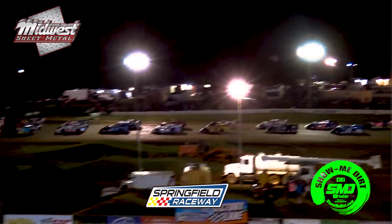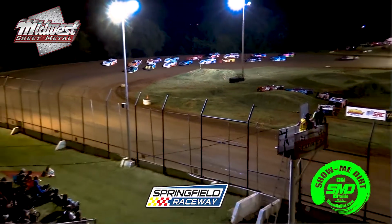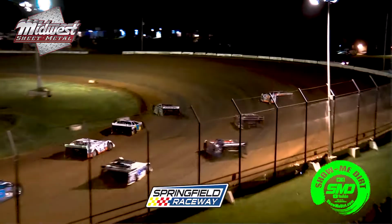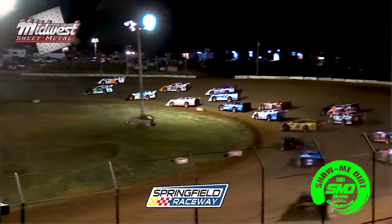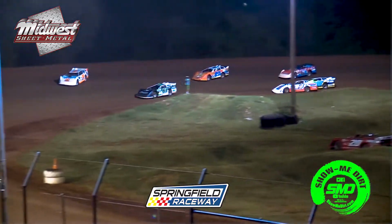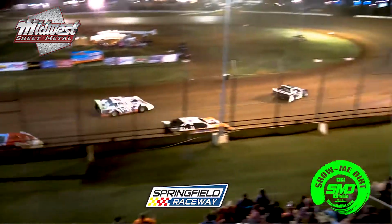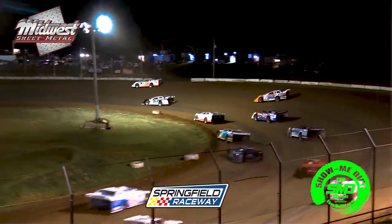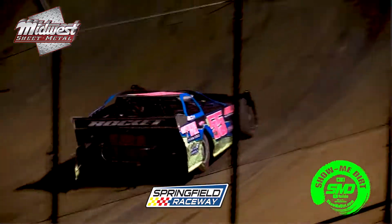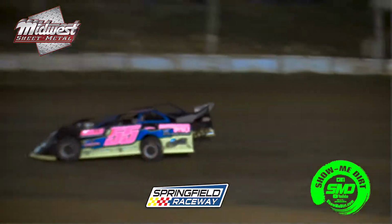Here we go. Lights are off as they roll on the turn number 3. Green flag in the air. We're race on. Brumley going down the back straightaway with the lead. That's the 61 of Gardner in second. As the 14 of Looney now looking on the inside of the 83 of Comer as the caution comes out. Caution on the speedway as well.